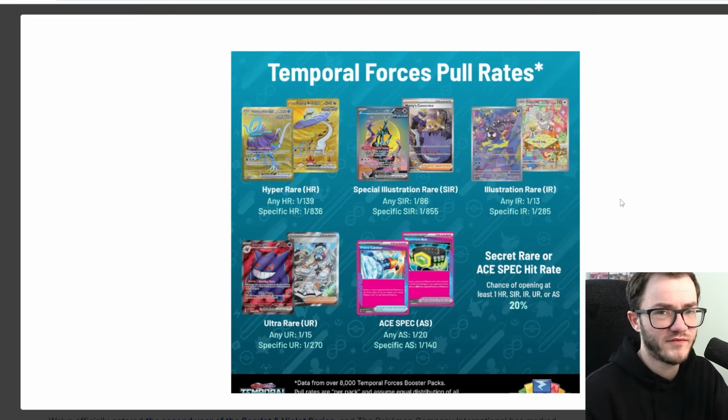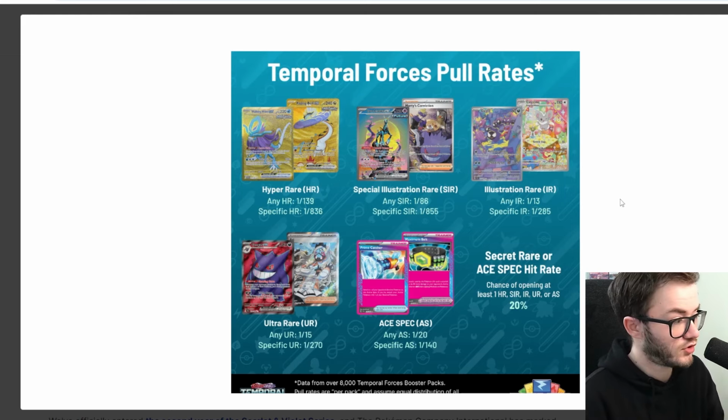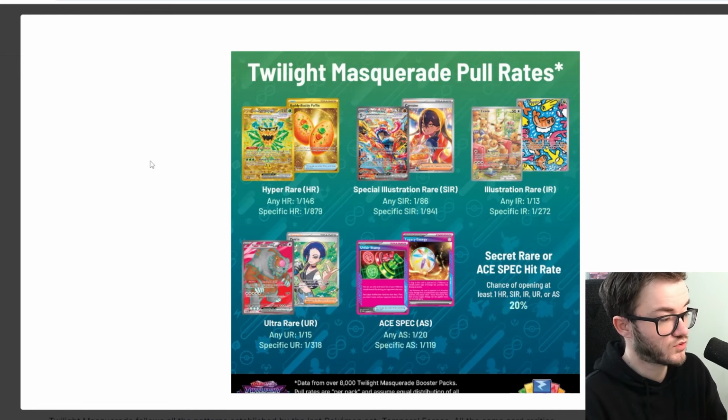And if you look back at the older Sword and Shield, the pull rates were terrible. Evolving Skies, Chilling Reign, Fusion Strike, really, really bad pull rates. Look how they've gone. So we're looking at Hyper Rare Gold, 1 in 139. So compared to Twilight Masquerade, Masquerade is just a little bit tougher.